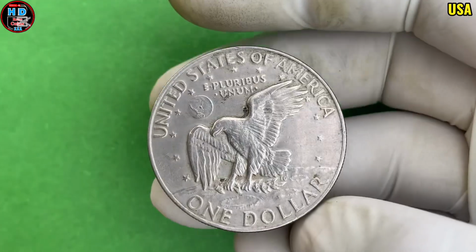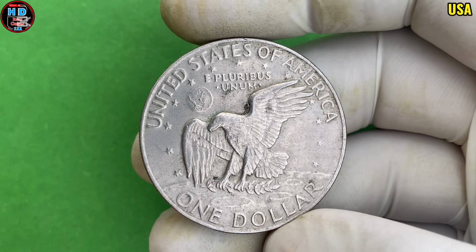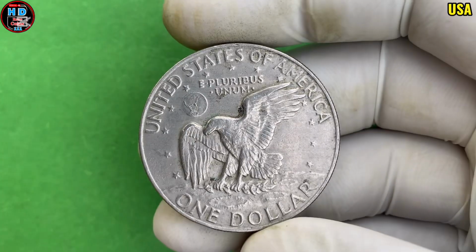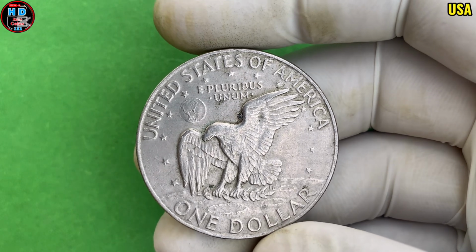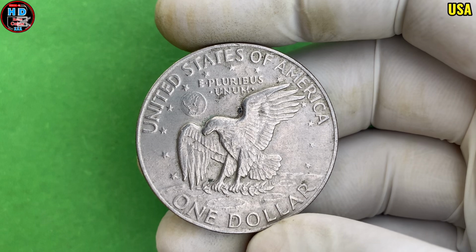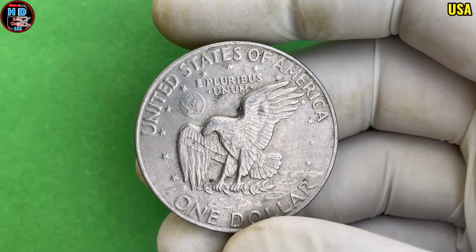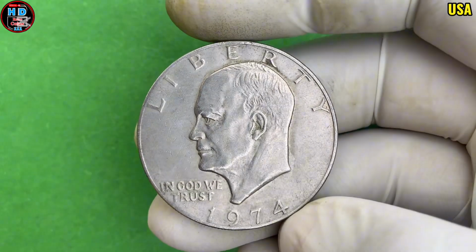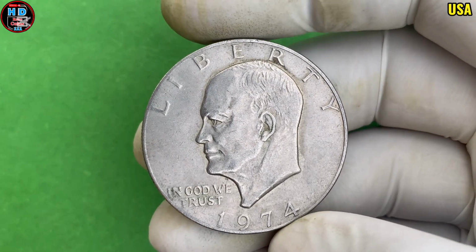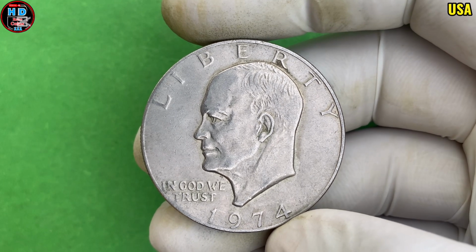The last successful silver dollar, the Peace dollar, had been discontinued in 1935. Since then, no dollar coin had been widely used in circulation. But in 1969, the nation lost one of its greatest leaders, Dwight D. Eisenhower, the 34th President of the United States and a World War II hero. To honor him, Congress approved a new $1 coin featuring his likeness.